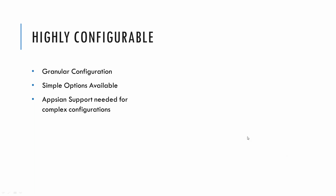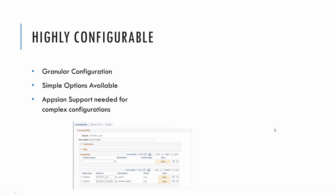So we've got the whole gamut, and Appsian support definitely helps out when we have complex configurations, and it's been very enlightening to see all of that. So just to show, you're going to see a bunch of screenshots here and then a demo later, because I think that that's the best way to show this.